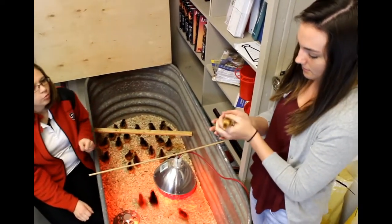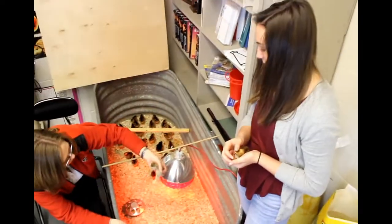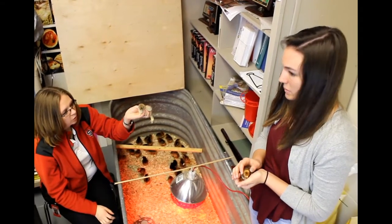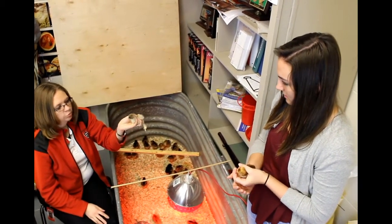She's got the Bantam Rhode Island Red, so they stay small. It's a smaller breed. And the dark Brahmas, they have feathers on their feet also, and they grow up to be one of the largest breeds. They're the 2nd largest standard breed.